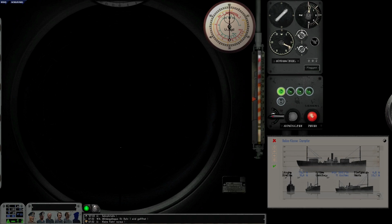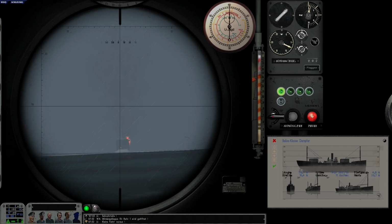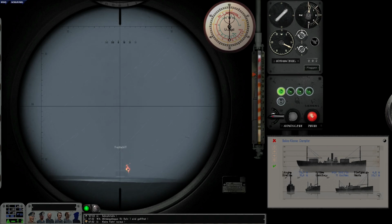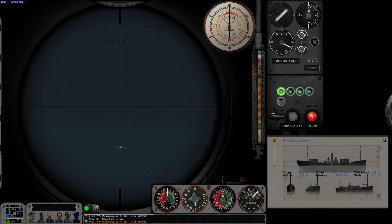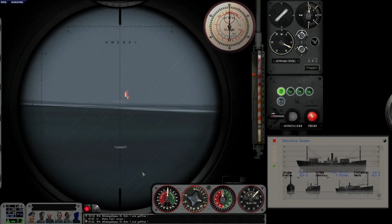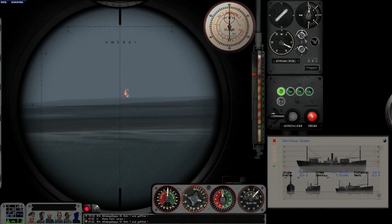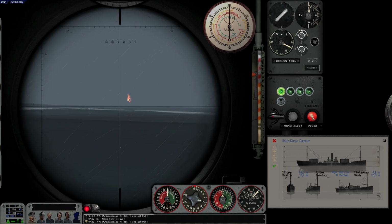Draft is 6.8, okay. Cannot lock on the target, okay. There he is. Now let's see. Solution is running. Draft 6.8. Magnetic pistol is set. 7 point something is set. Okay, we shoot the homing torpedo. Shoot one.